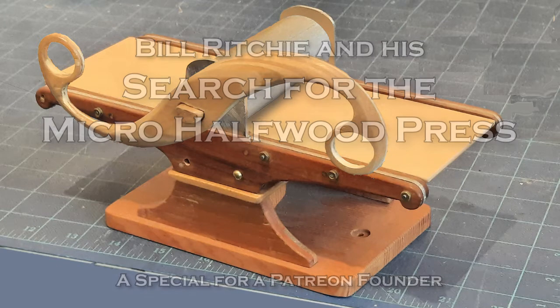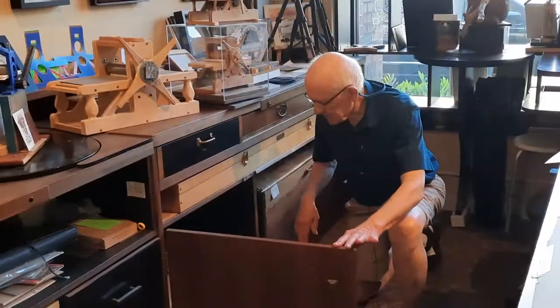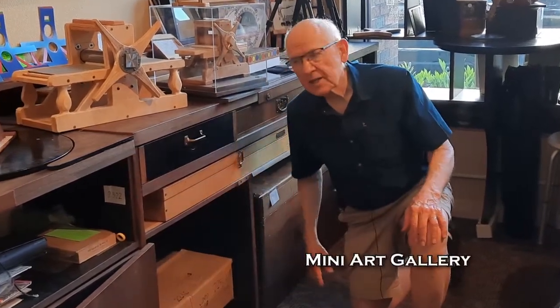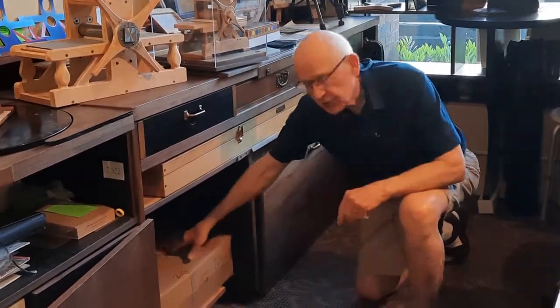One of the joys of having your own private, virtuous art museum is you get questions on the web. And one came from Sebastian. He asked me if I had made any smaller versions of the Mini Halfwood Press from 2004. And yes, I did.